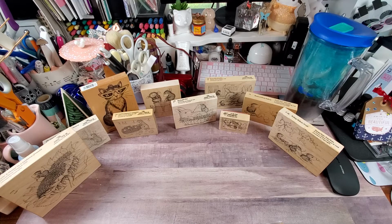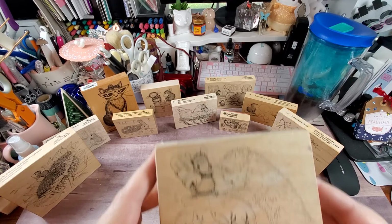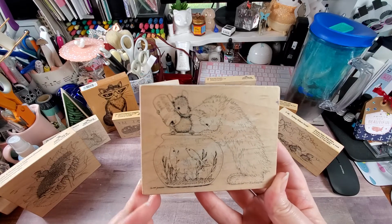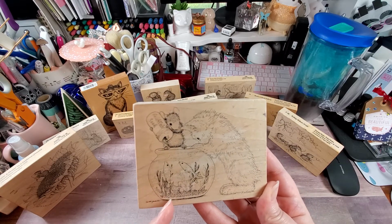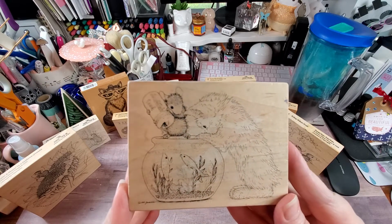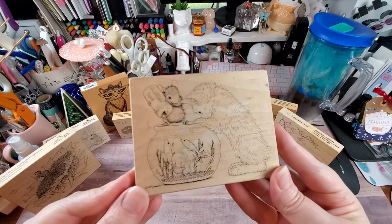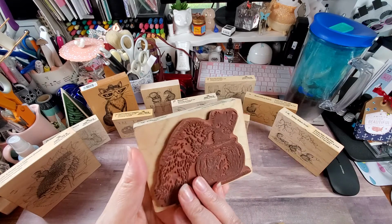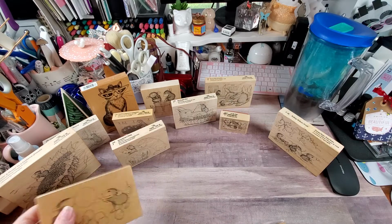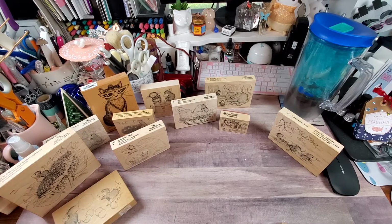This next one is Mud Pie, and it's called Something's Fishy. That's cute. Mud Pie's feeding the little goldfishies, and the little kitten is coming up top. So, there's that. Now, this one I'm going to pull back out for a reason, and I'm going to show you in a little bit.